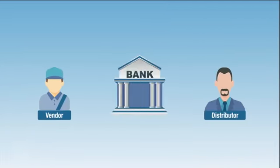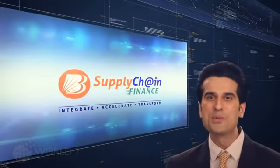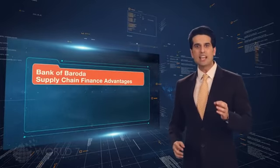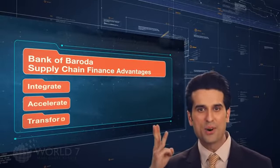When you borrow from a bank on your own, the interest rates are higher and you have to provide primary security and collateral security. But when you opt for the Bank of Baroda Supply Chain Finance solutions, you end up with a win-win. You not only get paid faster, but the cost of capital is cheaper than that of a conventional loan. Bank of Baroda Supply Chain Finance is designed to help you do three things: integrate, accelerate, and transform.